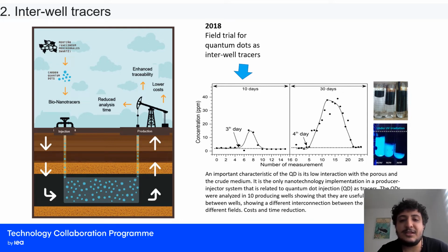These results you are seeing here are from 2018 and from the first field trial held worldwide. We were able to trace the nanoparticles even from the third or fourth day, and it was done in the field facilities, so there was no need to ship the samples to robust laboratories. Instead, we saved time by doing the analysis just in the field.